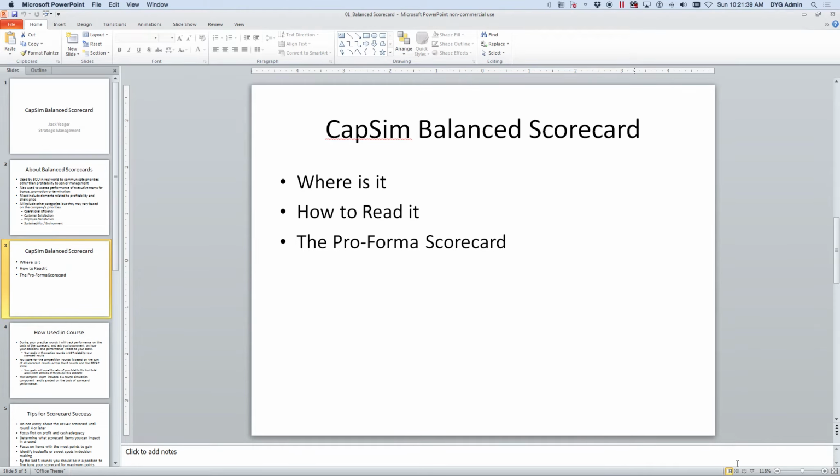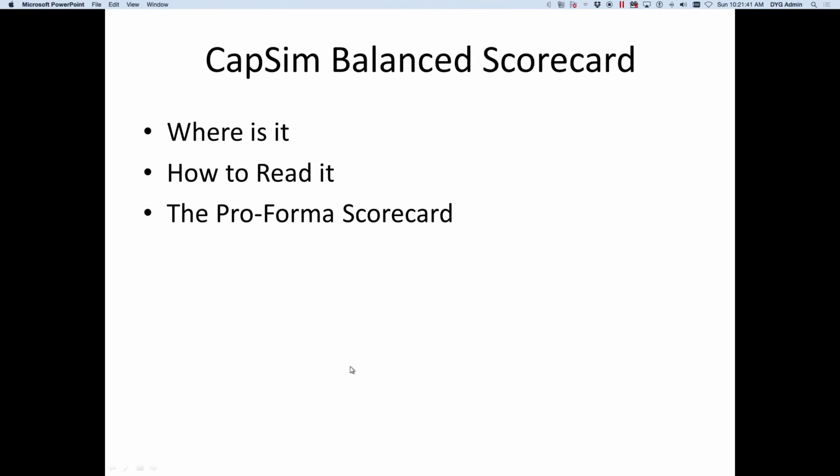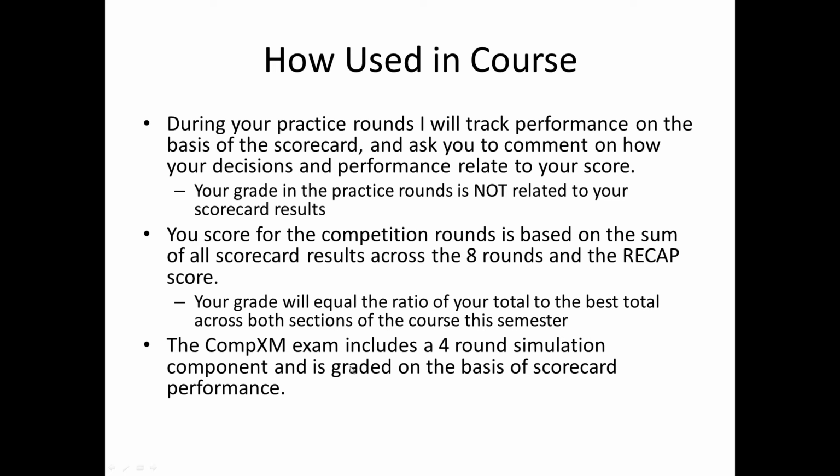I'm going to go back over to this. So, how do we use Proformas or balanced scorecards in the course? During your practice rounds, I'm going to track how you do performance-wise on the basis of the scorecard. I'll share that during class. Your name won't be on it, but you'll be able to tell which is yours, though not everybody else will know who's who.